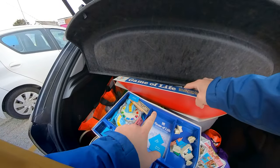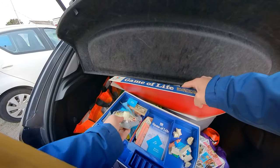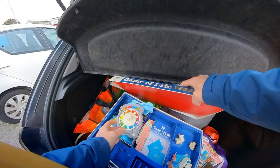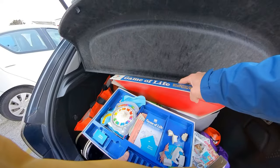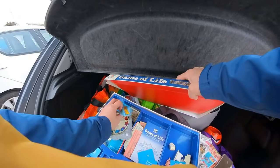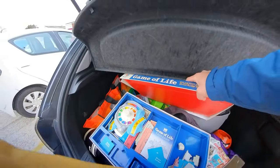I know from having this game myself as a kid, this part always breaks, the piece on here always breaks. And yeah, I'll split it up. Probably won't sell it as one full game because I don't put as much money in it. I'll probably part this one out, got it for free, so why not? Try it like that, see if we can make a little bit of money from something that was just going to end up in the bin anyway.